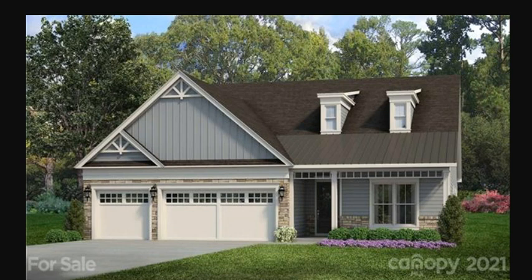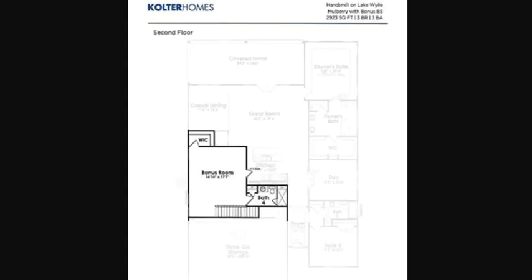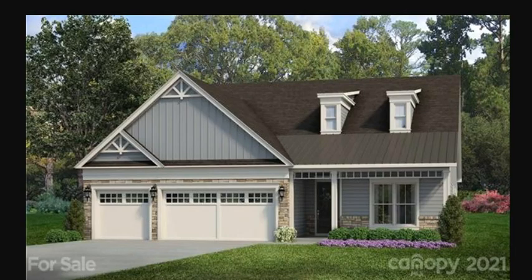Do not call Kolter, by the way. Call me at 704-345-3400. If you reach out to them first, you could have some problems with them paying us for your buyer representation. I love the agent out there, but if you call her, Kolter Homes is fully represented, and you're not represented at all. So why is it important to call me first before you reach out to the builder?